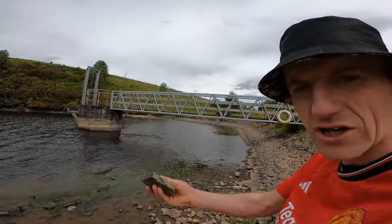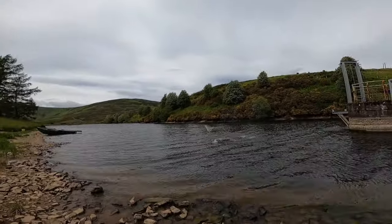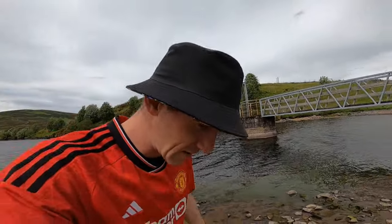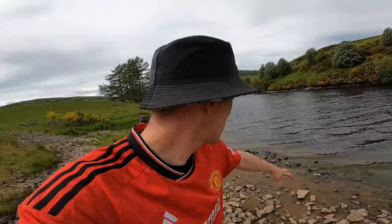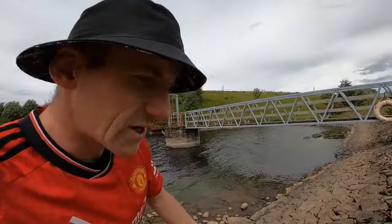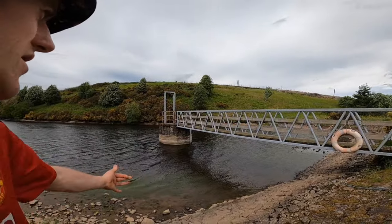Check this out folks, I'm going to skim this stone over the water here. A double skim. It was quite a large stone, but there are obviously no decent stones around, it's just whatever's washed up. And from what I'm seeing from the debris, it looks like the wind probably washes most of the stuff down to this end of the dam.